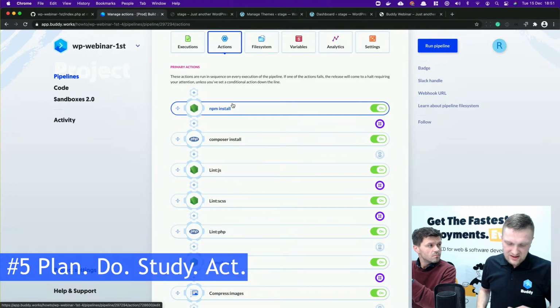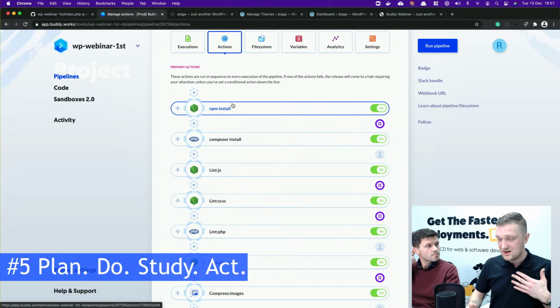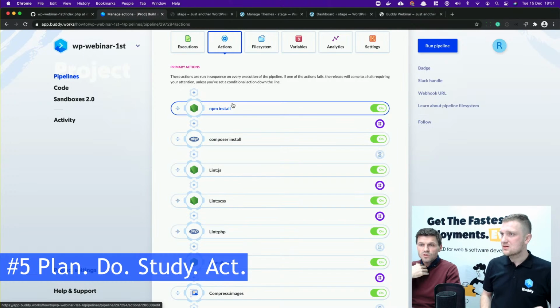Do not create everything at once. Just start small. Even the deployment itself makes a huge difference. The deployment is the first thing that you should do when you employ a tool like Buddy, and then you just simply add more steps, check if everything works, and only then proceed, right? Yep. So in my opinion, this is the most important rule.